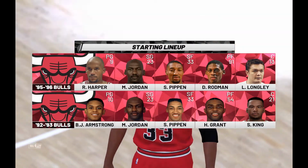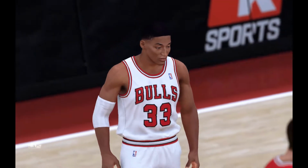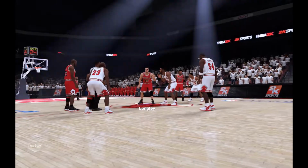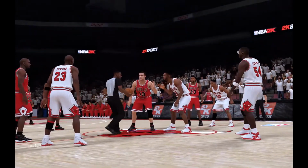This is Kevin Harlan with Greg Anthony and two Hall of Famers. Doris Burke here at the table. And on the sideline, David Aldridge. It's the Chicago Bulls and the Chicago Bulls.